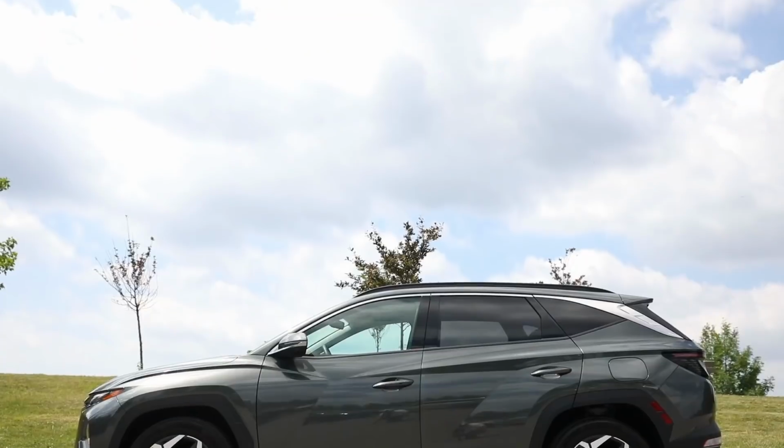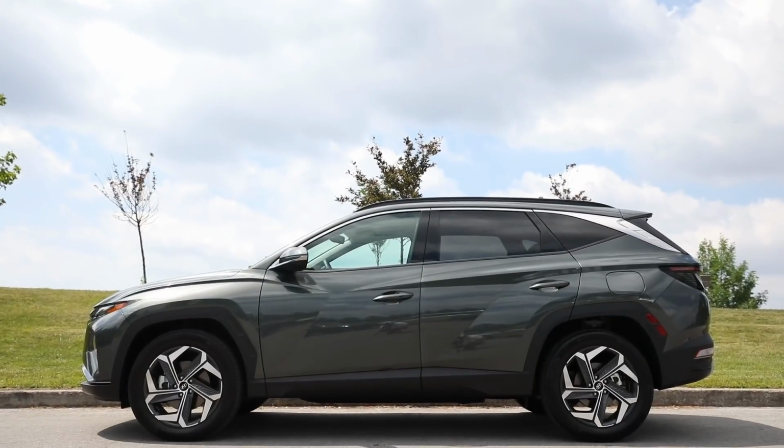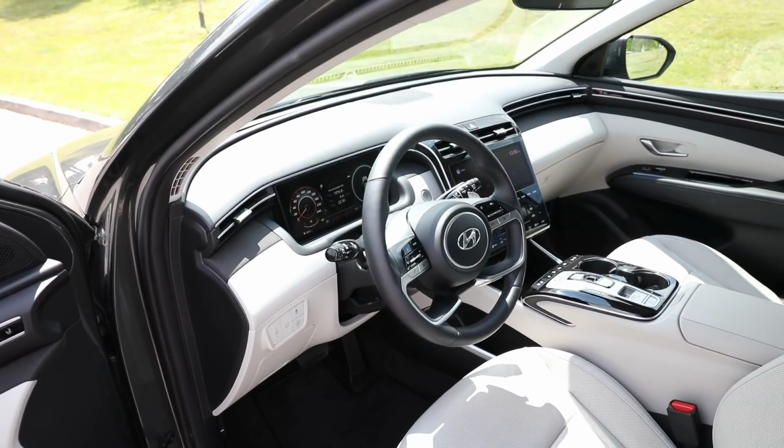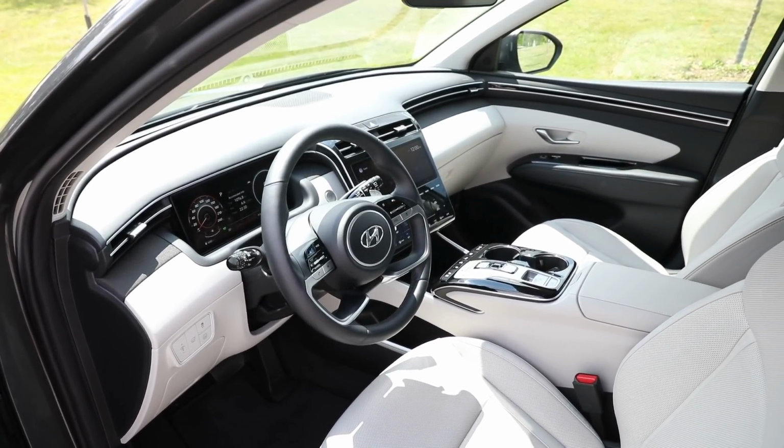To me, the interior on the Tucson is gorgeous. I love the layering of the materials and the color. The fabric inlays here are really, really nice, high quality, lots of visual interest, and it has that huge panoramic sunroof that lets in lots of natural light, which in Canada the RAV4 Hybrid doesn't have, so that's an advantage for the Tucson.